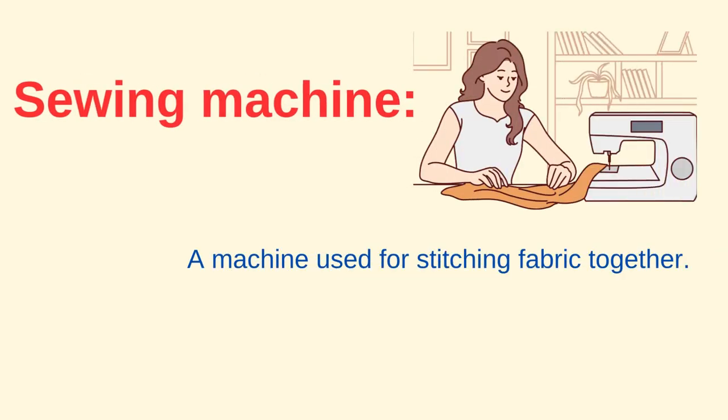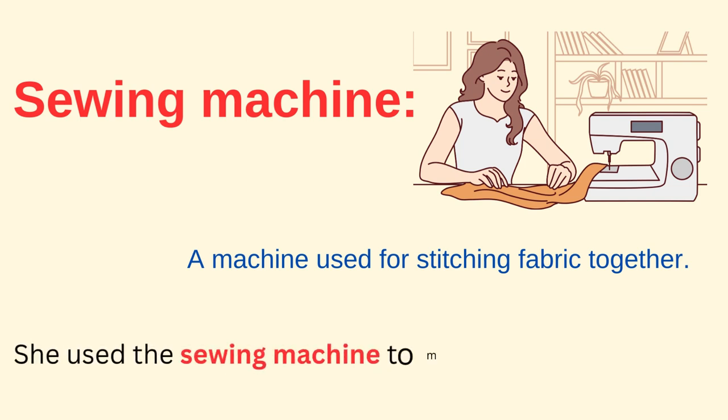Sewing machine. Sewing machine, a machine used for stitching fabric together. She used the sewing machine to mend her torn dress.